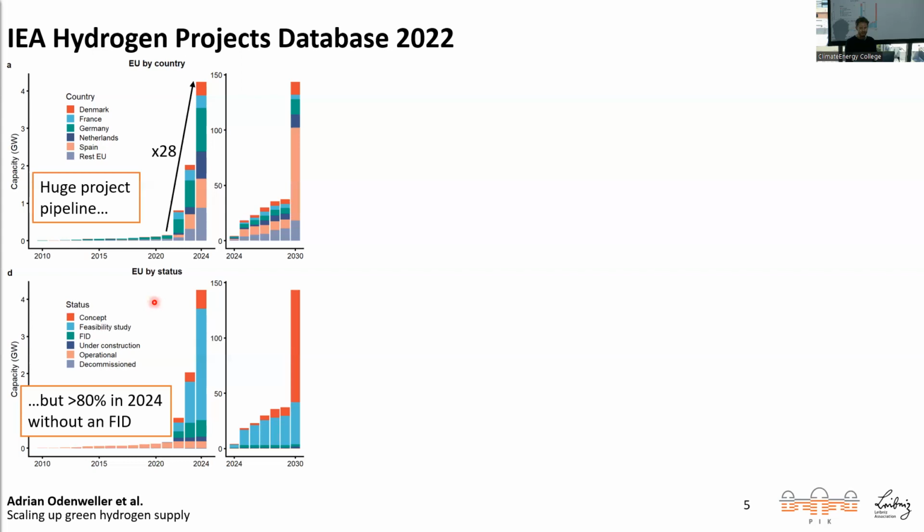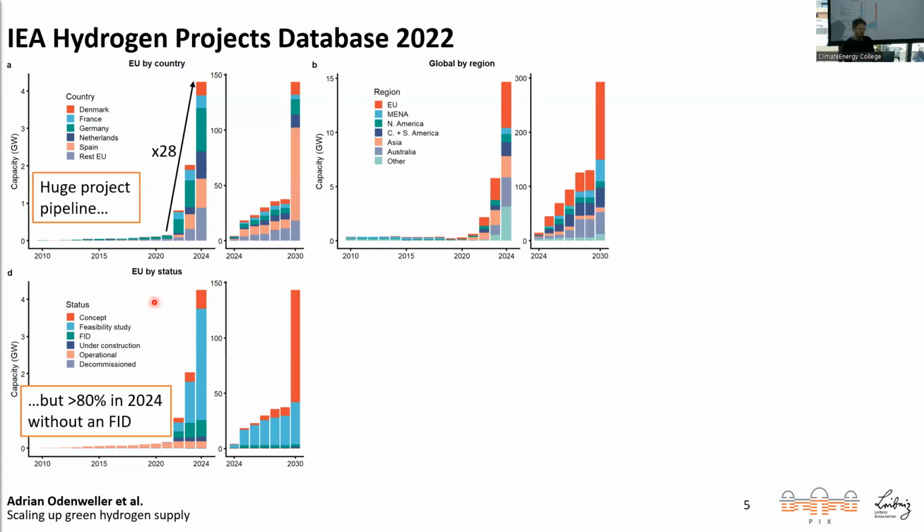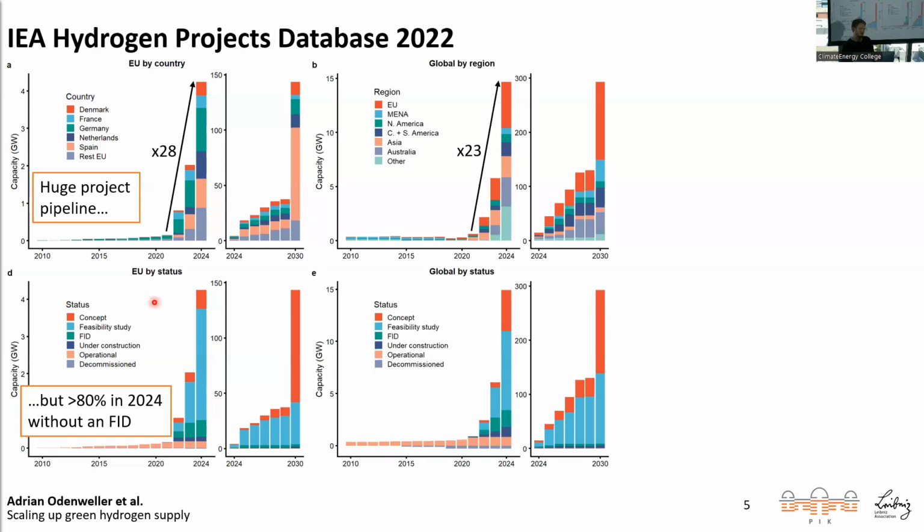Can look on the global level as well. This is now globally by region. So in red, you see EU, then the MENA region, Americas, Asia, there's also Australia in there. Now, again, if all those were realized, we could easily grow capacity by a factor of more than 20 from 2021 to 2024. So quite staggering growth rates. But here again, same picture, really. So a lot of that, and also here, even those projects announced to come online just in 2 years' time, are still uncertain. So we just don't know. I mean, the final investment decision has not been put in place yet.